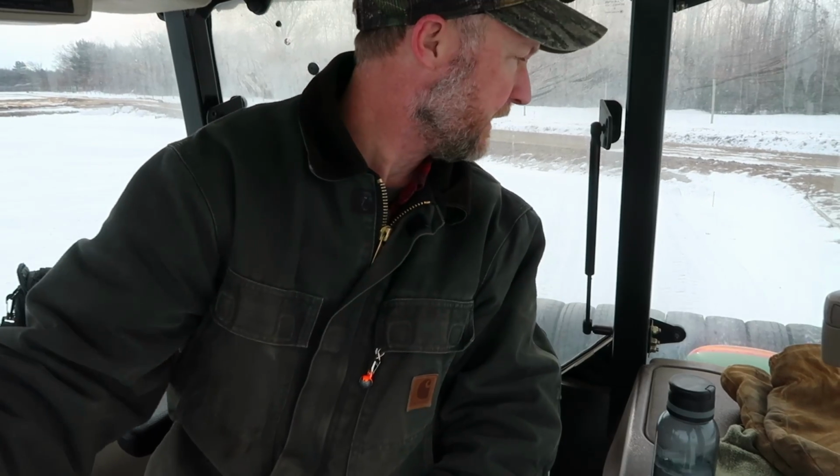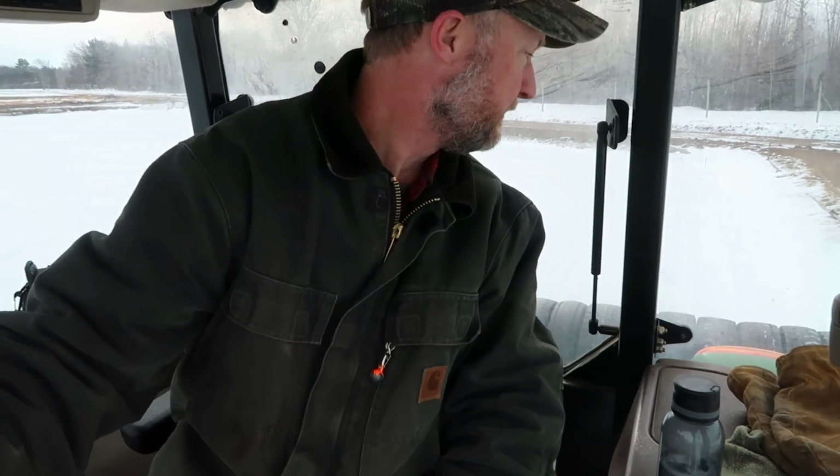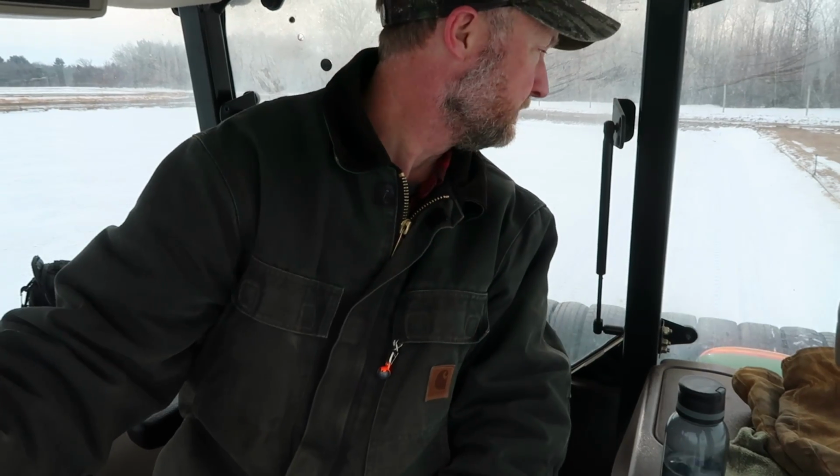I mark the ditch edges in the fall before we flood, so I know how close I can get with the tractor and the dump truck, but it still makes a guy nervous. It's no fun going in the ditch. And it usually happens like the last hour of the day, when it's starting to get dark and you're tired, and yeah, that's usually when you break through the ice.